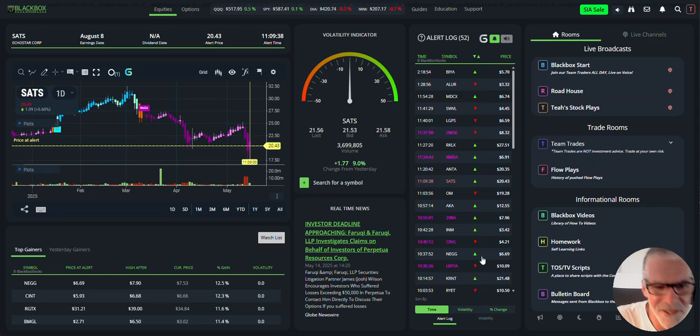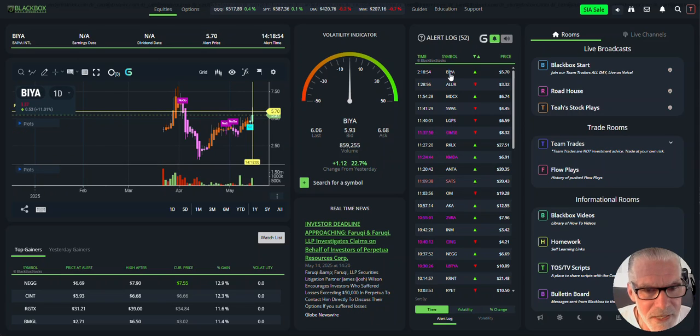Well, okay, I don't understand that. Maybe I never look at this tab, so I don't play it very often. Let's look at something a little more recent. BIYA triggered at 2:18. That was just about 3 minutes ago, and you can see why. So it dipped. This is just a little penny stock, but it dipped way down early in the day.